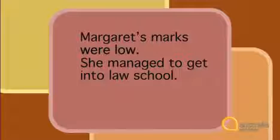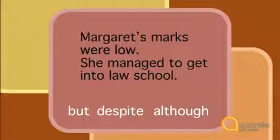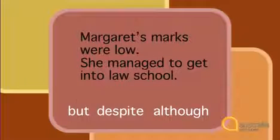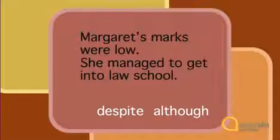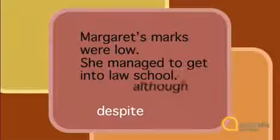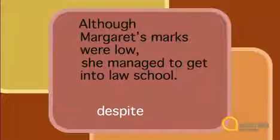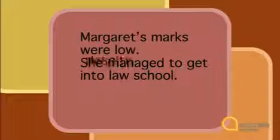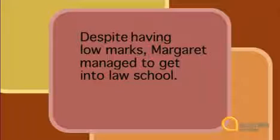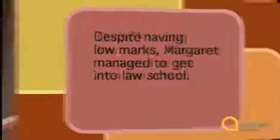How would you join these sentences together using but, despite, or although? Let's start with but. Margaret's marks were low, but she managed to get into law school. Now let's use although. Although Margaret's marks were low, she managed to get into law school. We can also join the sentences using despite. Despite having low marks, Margaret managed to get into law school.